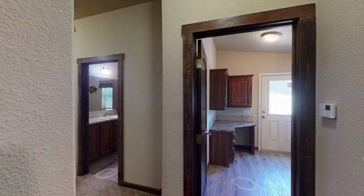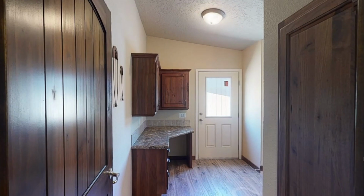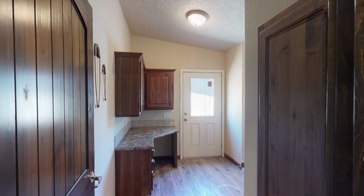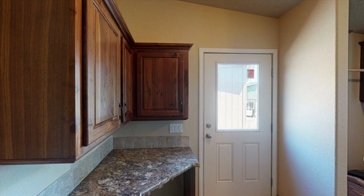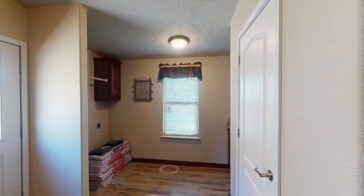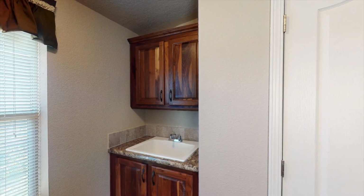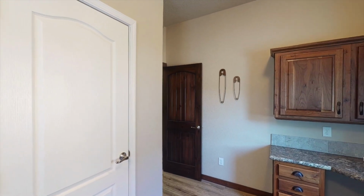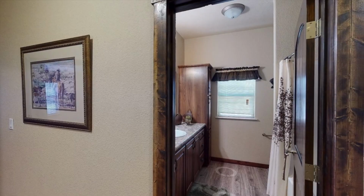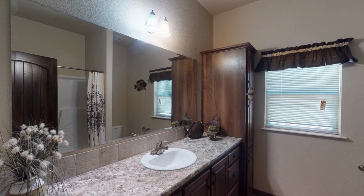Now let's head into the utility room or laundry room, whatever you want to call it. And this is a decent size. You have a nice desk right there, so I guess you could also use it as an office space if you'd like, and plenty of space for a side-by-side washer and dryer. So just past the utility room, you have the second bathroom, and this is a pretty decent size.